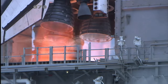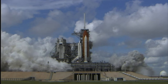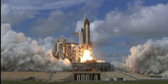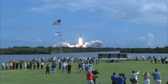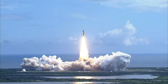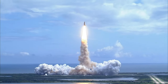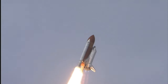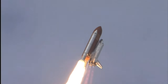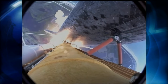T-minus 5, 4, 3, 2, 1. Booster ignition and liftoff of Discovery, hoisting Harmony to the heavens and opening new gateways for international science. Discovery has cleared the tower. Houston now controlling. Roll program. Roger, roll, Discovery. Discovery's roll maneuver is complete, is now in a heads-down position on track for its flight to the International Space Station.